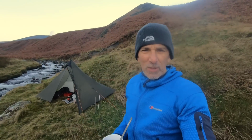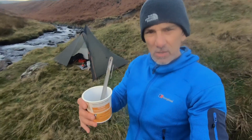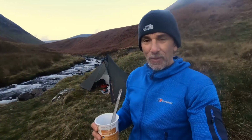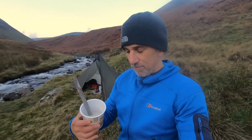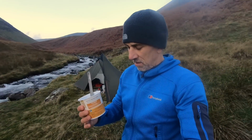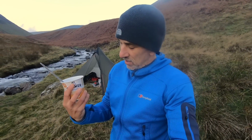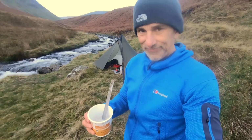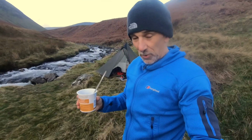Tell you what I've noticed about these porridges recently as well. They don't put as much actual porridge in them, they turn them into a, look at that, it's like a porridge drink. I think I'll be trying something else next time. So, I've got nothing else, so I'll have it.